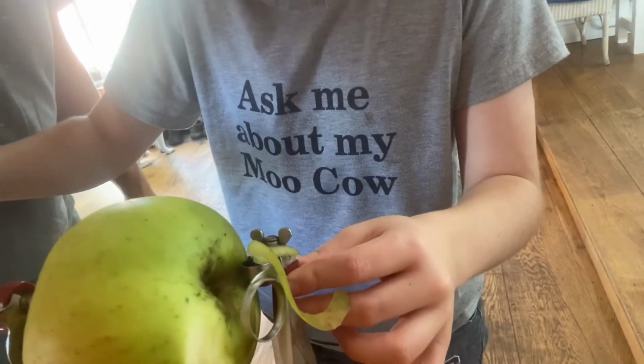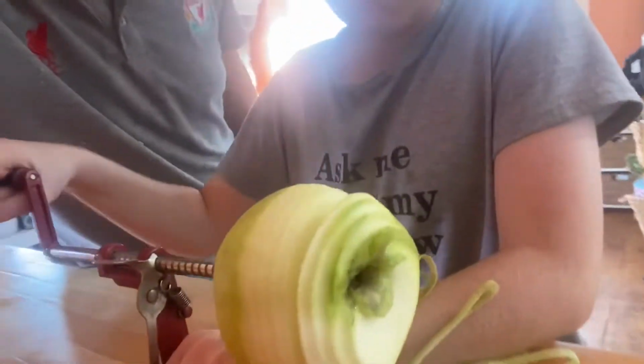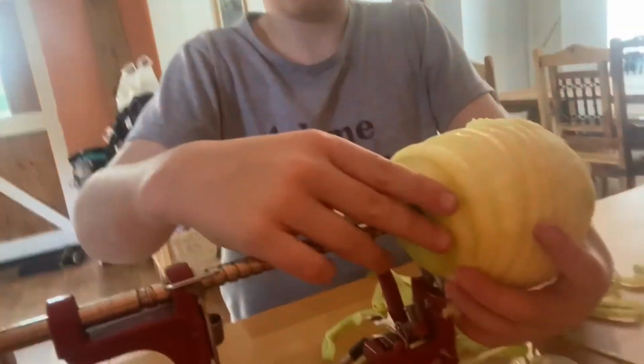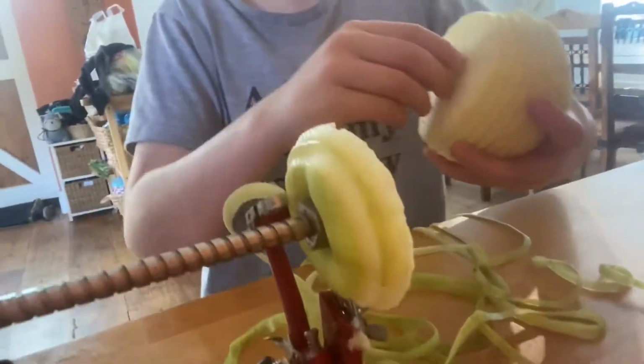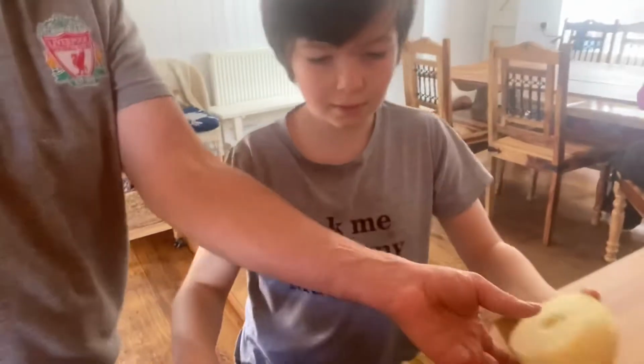Now start peeling it. It's not working the best with this one. It's a bit big. There we go. And then as it goes through, it pushes the core through. Take him right through. Pushes the core through. There. And decores it as well. On normal apples, it will pull the core out fine, and then you have a coil of apple. Which is perfect for the dehydrator because it's already sliced.